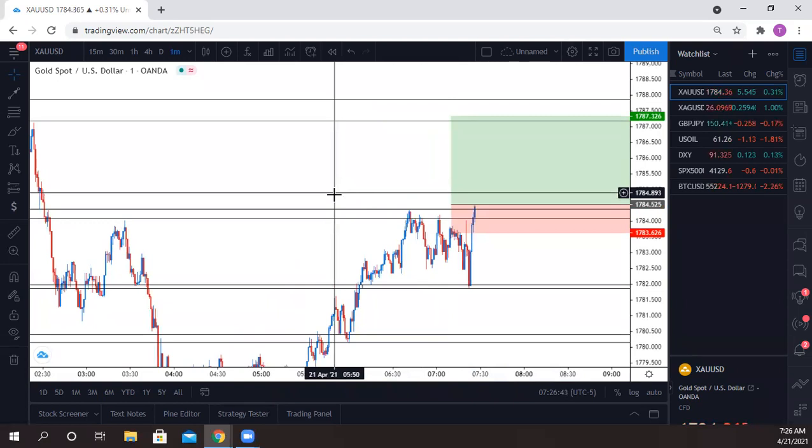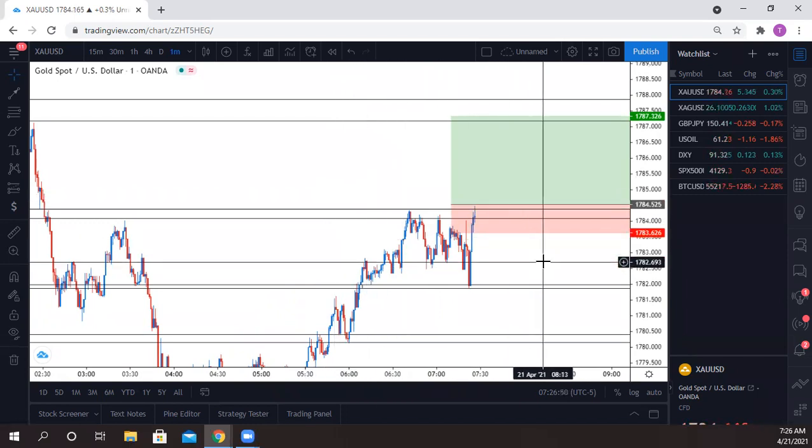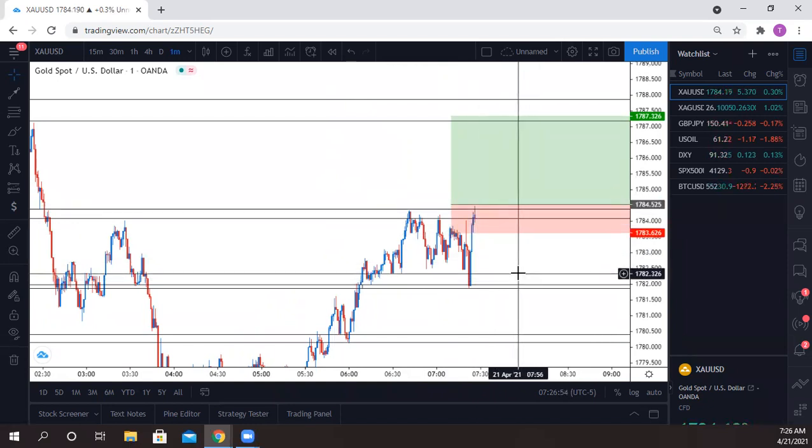So I like that idea, but isn't a 10 pip or 5 pip stop kind of too tight? No, it's not. It's perfect. It's exactly how I trade this stuff. So just give it a minute. I'll let you guys know when I execute on anything on these streams ever.